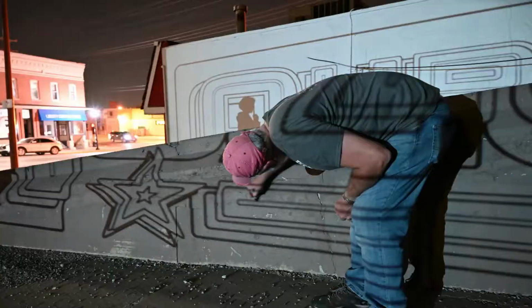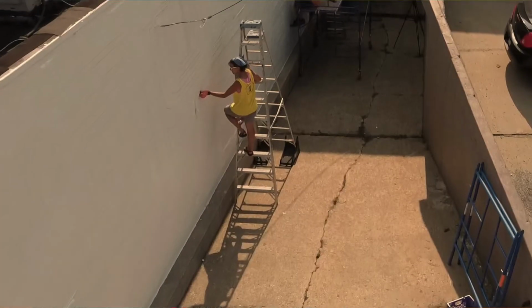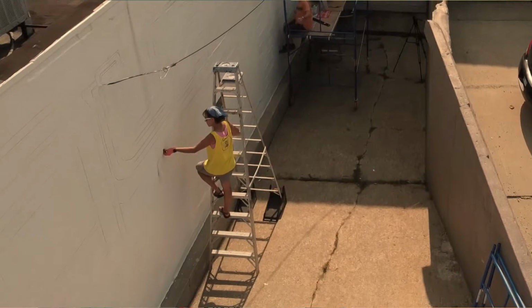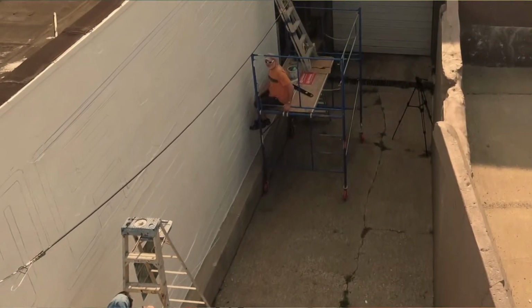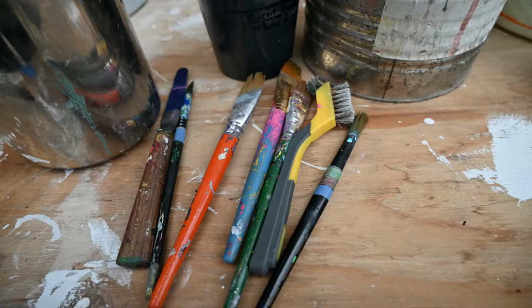So, Sharpie markers on the wall, just get all the lines that you can without hurting yourself. But really, it's best to get everything traced out on the wall. And then after that, it turns into a giant color by number kind of process.